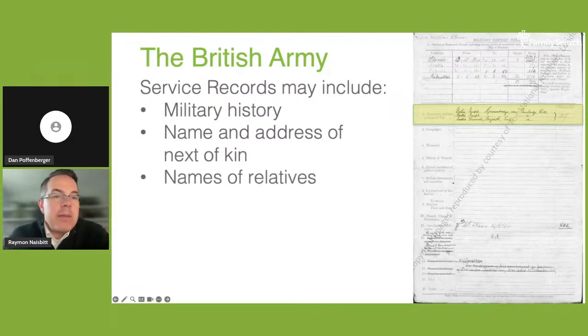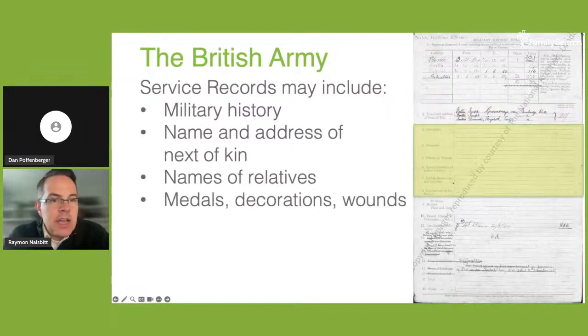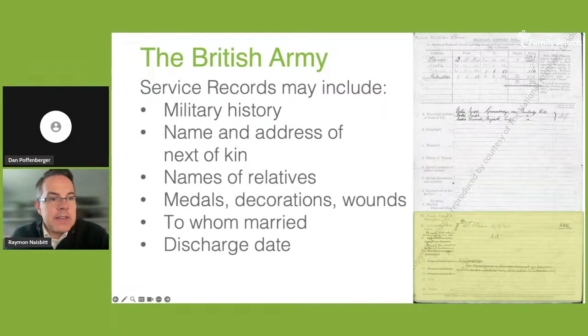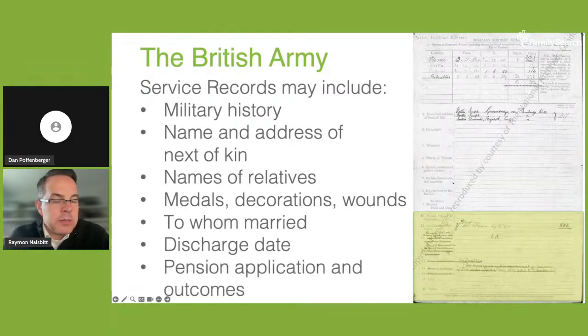It may name possible other relatives, if the soldier received any medals, decorations, had any wounds, to whom he married, if he was married. This one is blank, so this soldier was not married. His date of discharge, and then any pension application or outcomes. Again, a lot of fantastic records and information that you can get from the service records.